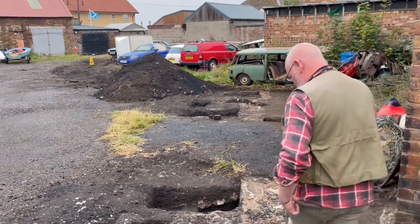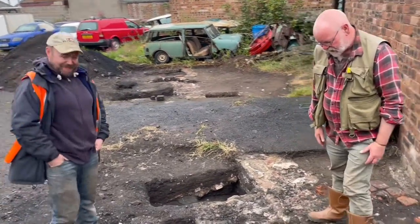Shortest person on site, yes, biggest hole. It's a bit messy at the moment, yep.